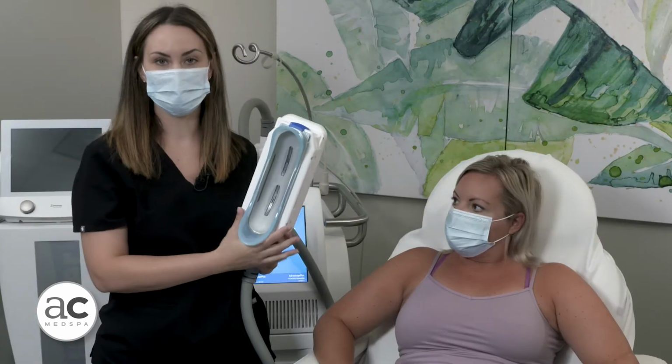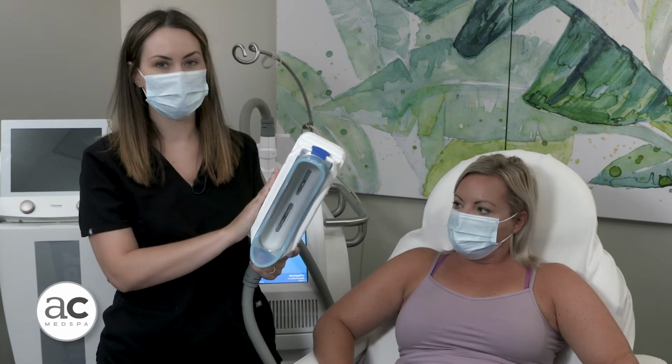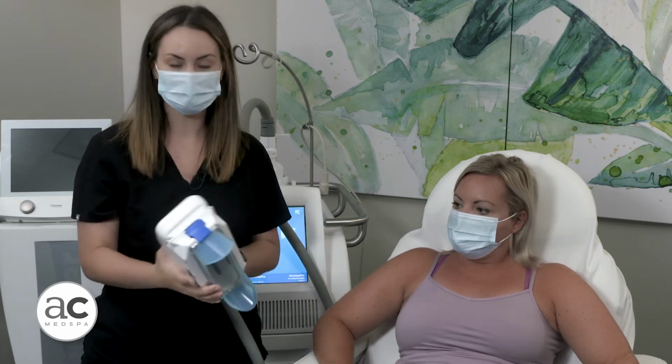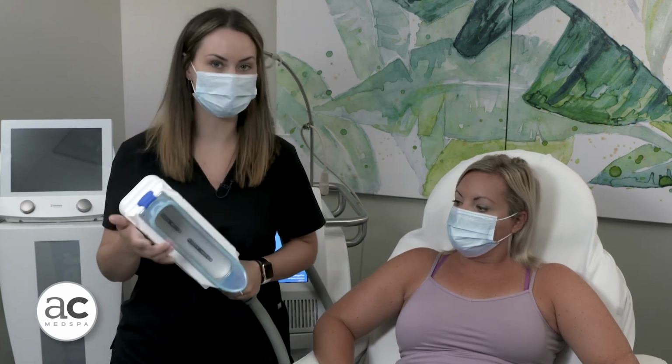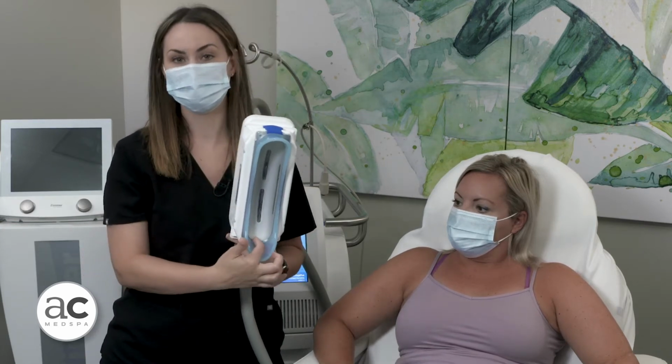We have all of the upgraded equipment here at AesthetiCare when it comes to CoolSculpting because there is such a thing as first-generation CoolSculpting. About 3 to 4 years ago, they upgraded their applicators mainly for comfort purposes, but luckily for us, it eliminated a lot of the side effects that you may have read about or seen on the internet. The inside of the applicator is the cooling panel.